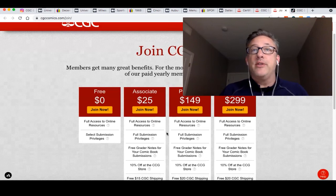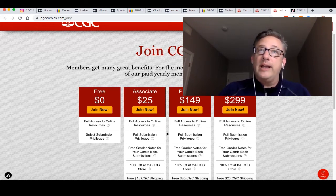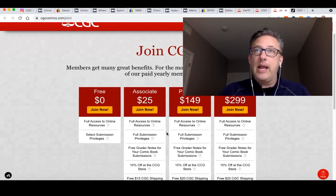Premium still makes the most sense for anyone that'll be mailing issues to CGC because of that $150 credit, essentially paying for your $149 membership fee. Now with Elite, again, you still get that $150 credit, but you also get a 10% discount on grading and pressing. Under the old system, Elite used to get a 15% discount.